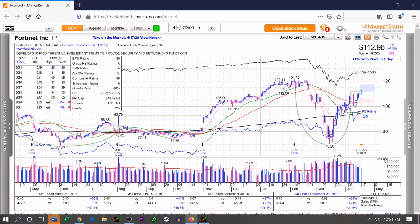Next up, we've got FTNT, which is similar to CrowdStrike. It develops unified threat management systems to provide security and networking functions. And overall, the chart is nice. It looks a lot like Dexcom. Once again, we've got this cup and handle short-term consolidation, and it's right at that pivot. And overall, the numbers are pretty strong. You've got solid earnings and sales growth down here.